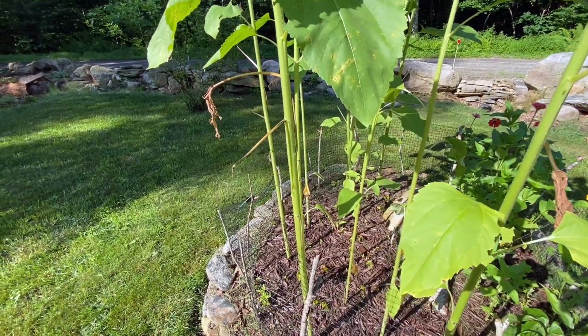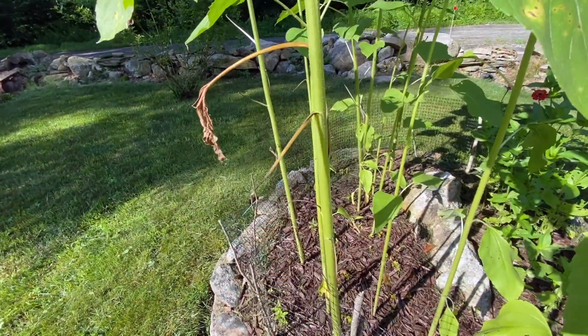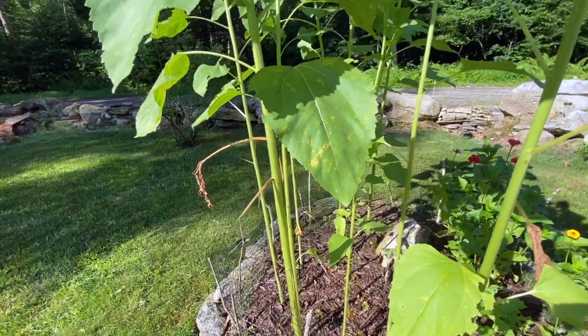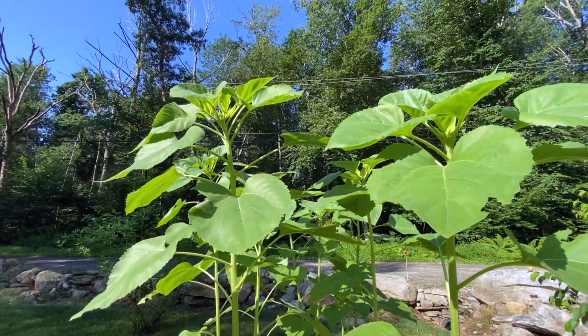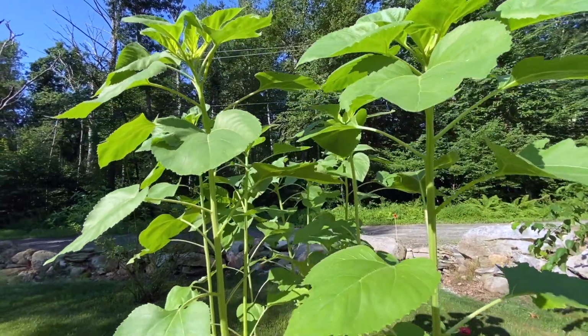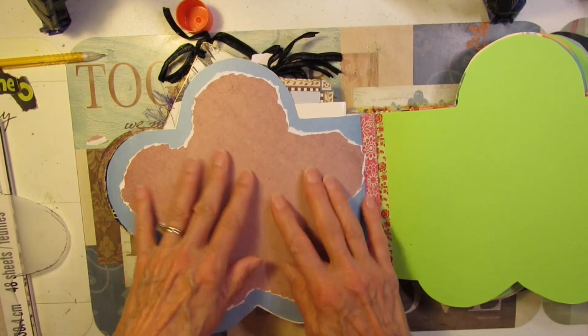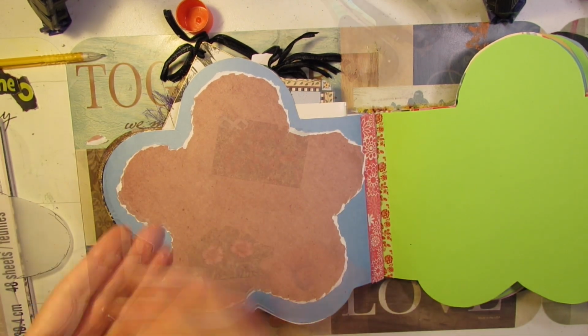And so far that's working out because you see the deer have eaten some of the lower leaves, which tend to die off anyway. And they haven't eaten where the flowers will be, way up there. So hopefully we'll get some flowers for the birds. This is sort of like a neutral color, but it's got some pink undertones to it.